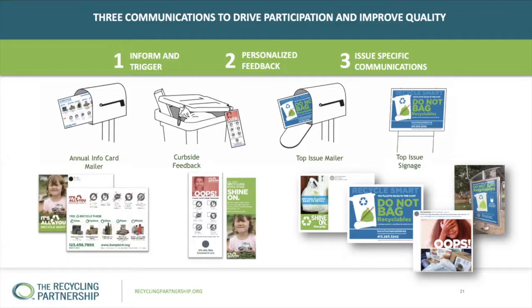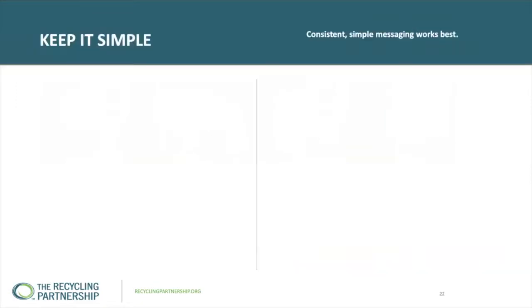And then we like to support all of this work by focusing and zeroing in on a specific issue that you're facing in your community. So if you don't want plastic bags in your stream, and that's the top issue that your MRF is dealing with, then we would develop a top issue mailer that is going to zero in on that one specific issue, and you're going to build a supporting campaign around that. And you can do this through direct mailers, through billboards and various signage. You can also use social media and bus wraps and truck wraps to also help support this message. And these 3 pieces together really help to educate the residents on what they should be doing. So this is the true method of recycling right.